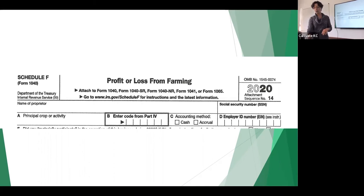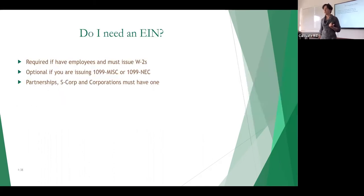And I get this question a lot too. Do I need an EIN? This is a tax identification number separate from your social security number. It's called an employer identification number. If you have employees, you will have to get an EIN. Otherwise, it's kind of optional. I have an EIN for my tax business, even though I am a sole proprietor. I do not have any employees.